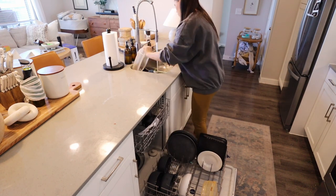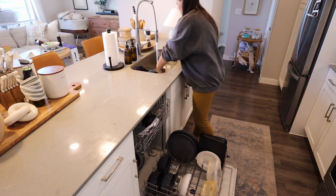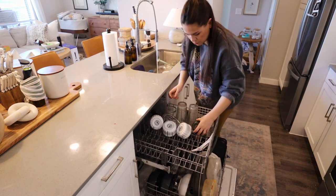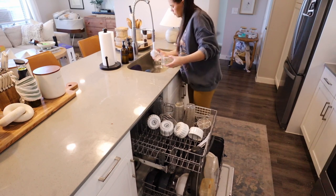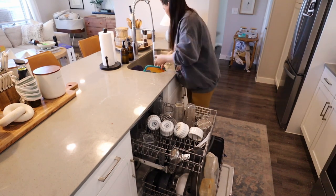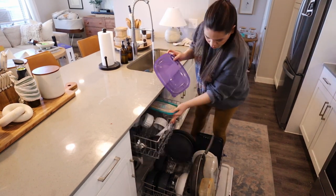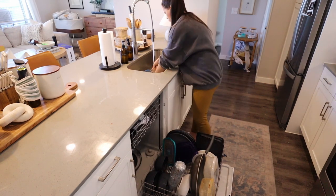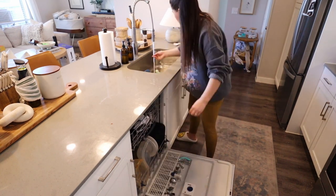I've mentioned it on here before, but as you may know, we are in the process of building a house and we are about to be staying with family for a little while until our house is finished. With that said, I have been in the thick of reorganizing and decluttering so that way I can prepare as best as possible for the move because there's going to be a lot of different moving parts.